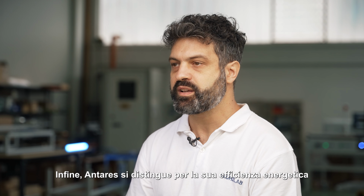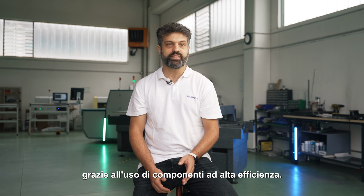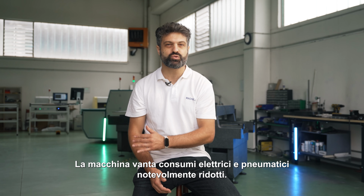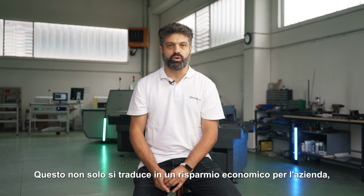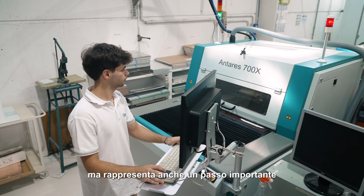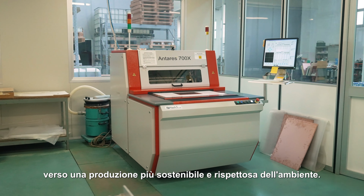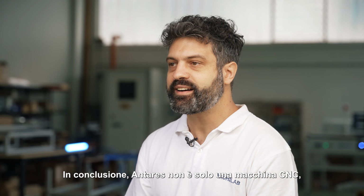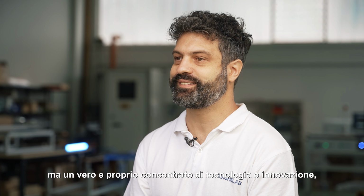Finally, Antares stands out for its energy efficiency. Thanks to the use of high-efficiency components, the machine boasts significantly reduced electrical and pneumatic consumption. This not only translates into economic savings for the company, but also represents an important step towards a more sustainable and environmentally friendly production.